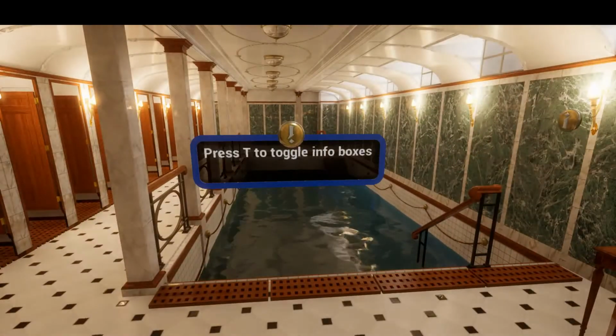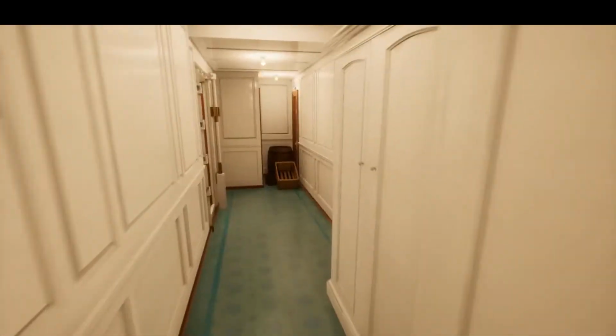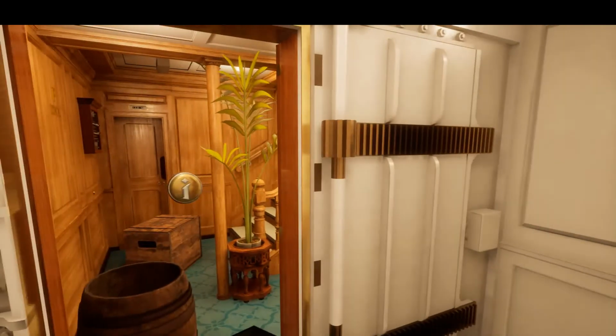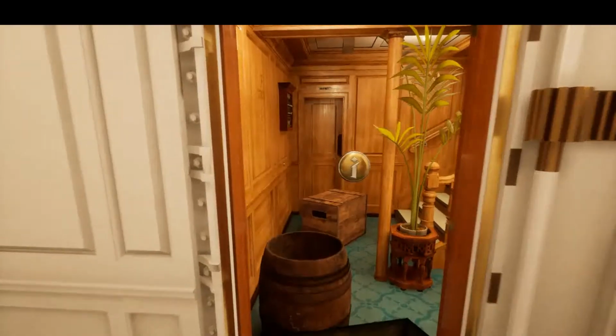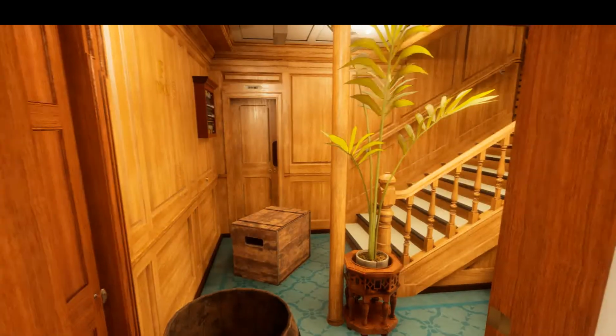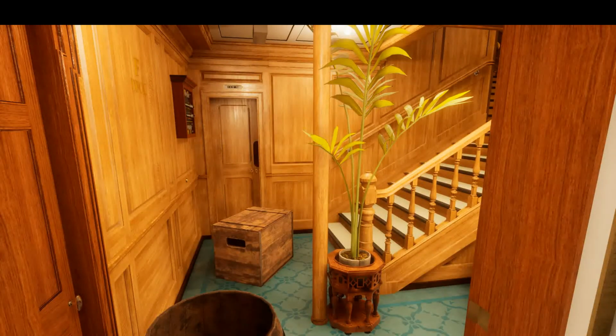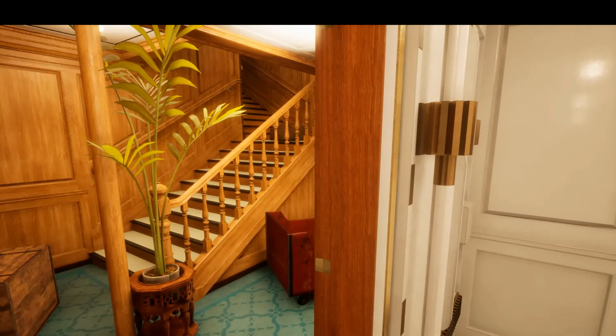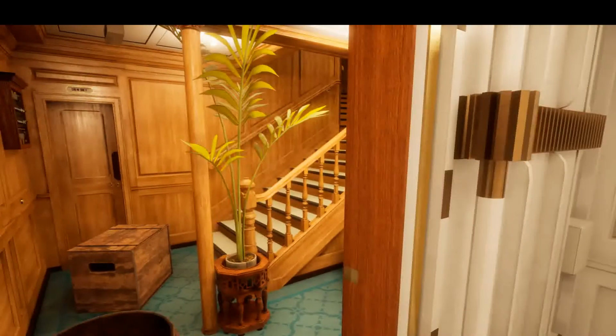Watertight doors. So, not going any farther today. This doorway would lead to the rest of the Turkish baths. That is true. Right now we are on F deck. So that would lead into the Turkish bath, and that would lead up to the grand staircase. Above would be E deck and Scotland Road and first class staterooms.